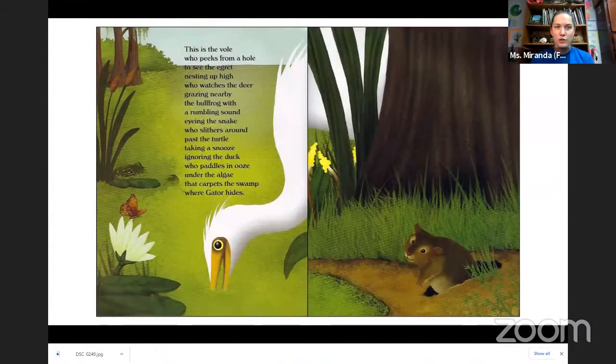This is the vole who peeks from a hole to see the egret nesting up high, who watches the deer grazing nearby. The bullfrog with a rumbling sound, eyeing the snake who slithers around. Past the turtle taking a snooze, ignoring the duck who paddles in ooze under the algae that carpets the swamp where gator hides.